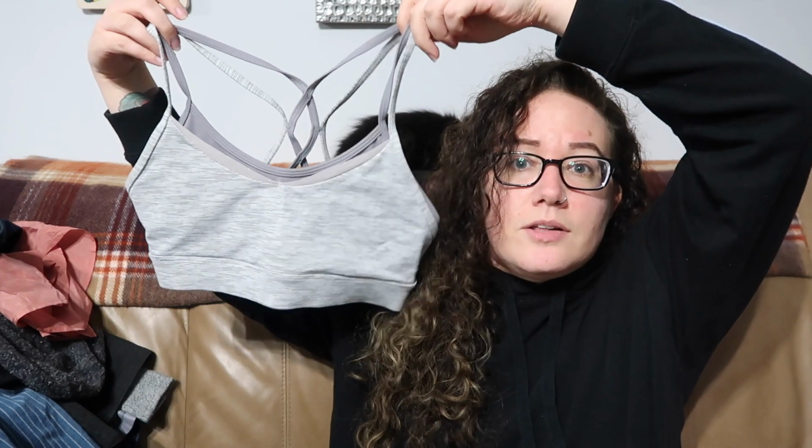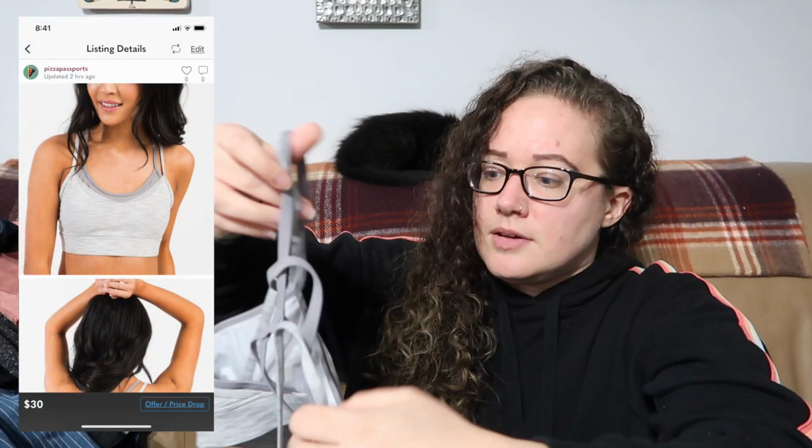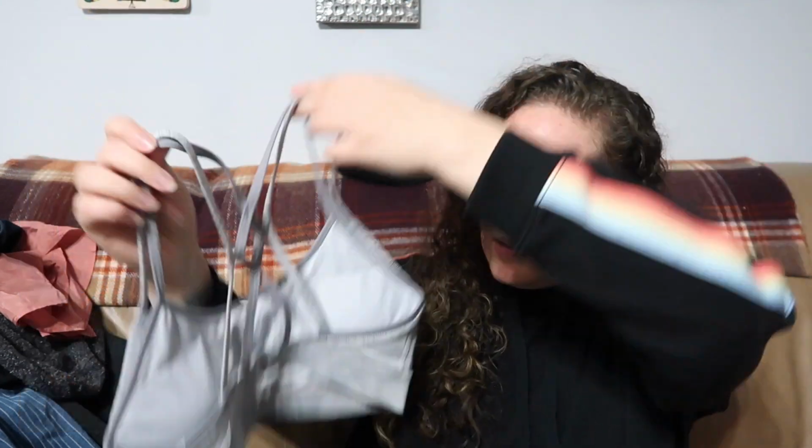This is another Zyia piece, the one with the moon logo. And this is a little gray sports bra. Kind of got like a double strap in the back. And this is a size extra small.